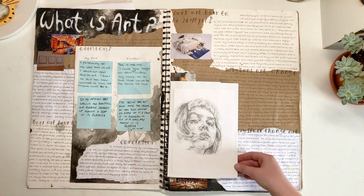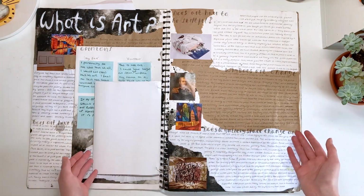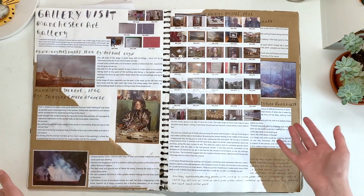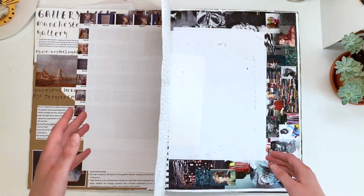You just had to write an obscene amount in A-levels. 80% of the time you were writing, and I just don't think it should be like that. Really, it should be about getting better and being creative, and that's much more what uni is like. I probably do about 10% the amount of writing now. It's just a crazy amount of writing.